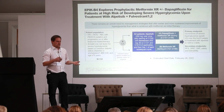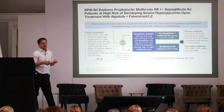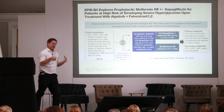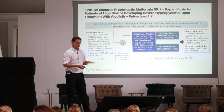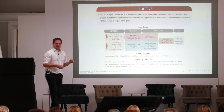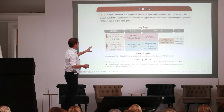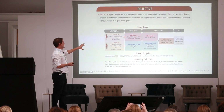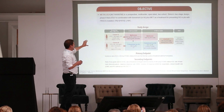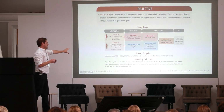Now, there is an ongoing clinical trial that has been started looking at prophylactically giving metformin and SGLT2s in this group of patients. And that's something to think about. But it's only just started, the results are awaited. There is, however, quite a nice study called the Metallica study, which has already done this for metformin. So it looked at patients, and cohort A were patients without pre-existing diabetes, and cohort B were those with pre-diabetes.